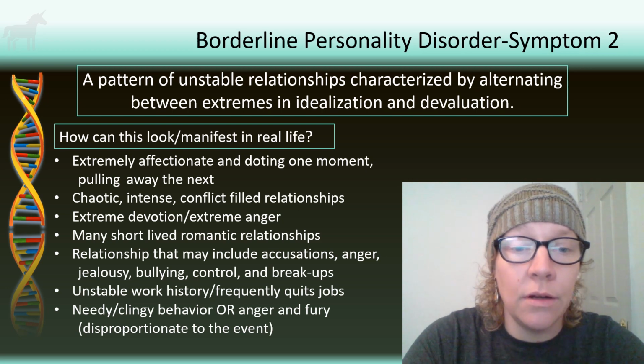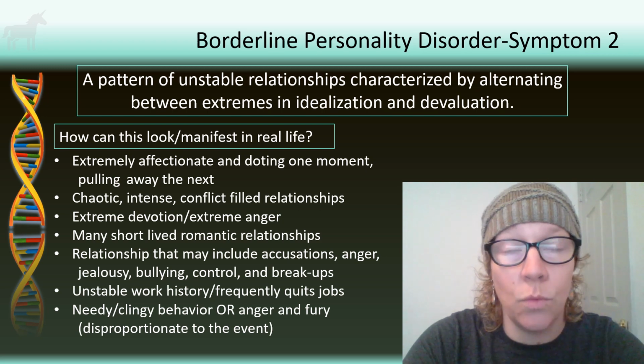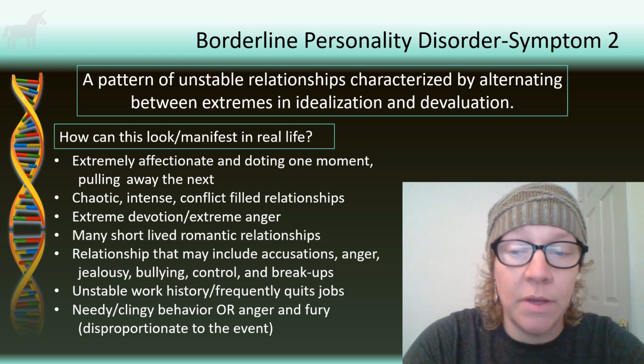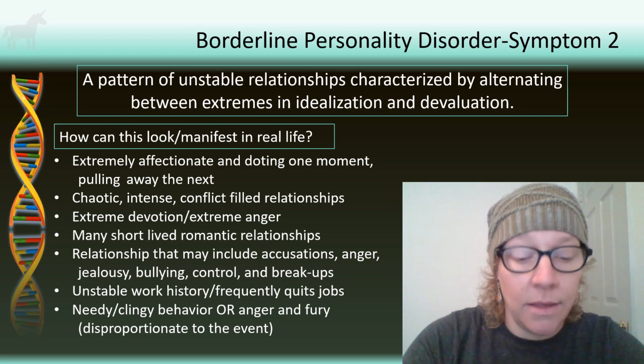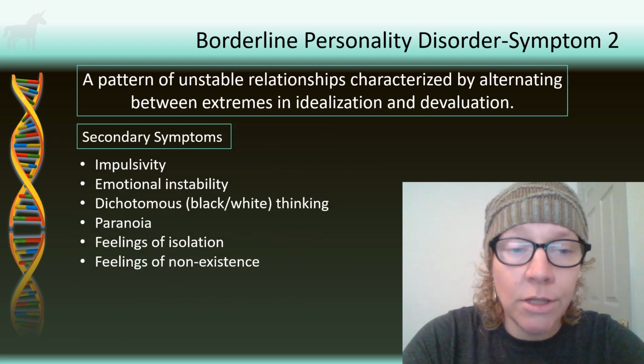It can also appear in terms of unstable work history or frequently quitting jobs. So if you're working at a job and it's the best job in the world, and then something happens and all of a sudden you hate this job and it's the worst job, then that is still a relationship that you have, whether it's a relationship with a human being or a relationship with an enterprise. So we have to be able to watch ourselves for that kind of behavior. And then if we want to look at the secondary symptoms of this pattern of unstable relationships, I included impulsivity.